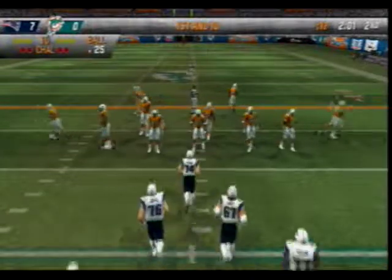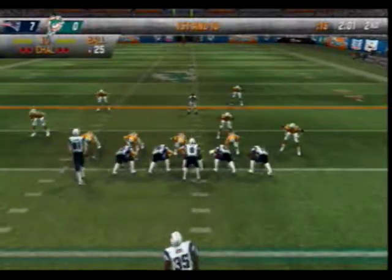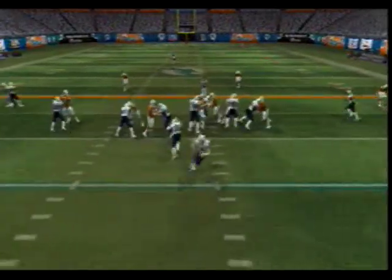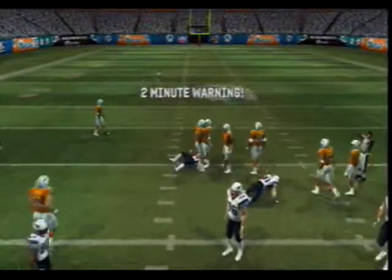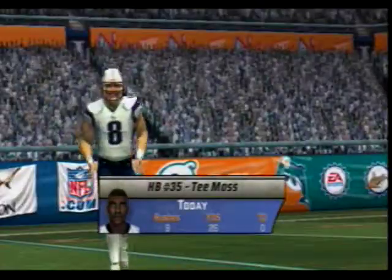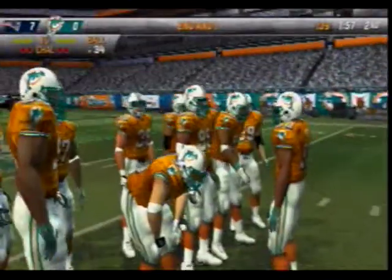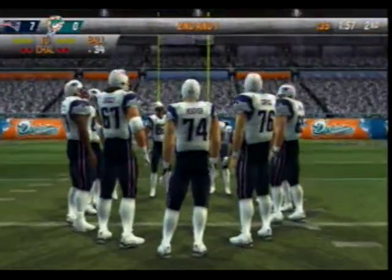Two-minute warning coming up. Drive at the 25-yard line. First and 10. Miami lines up in a 4-3. Hand it off to the back. Home is there for the tackle at the 34. A solid running game starts with the blocking of the offensive line, but the ball carrier must have good vision so he can take advantage of the holes that they open up.